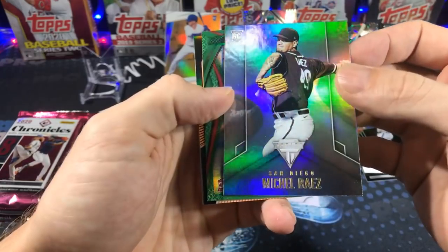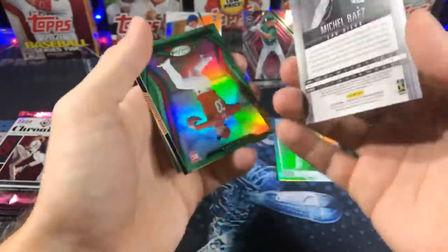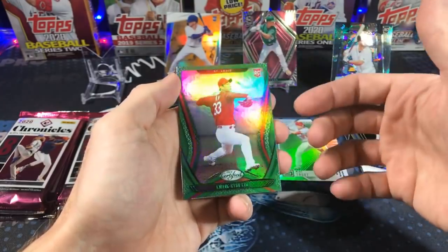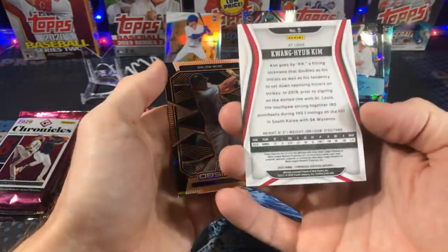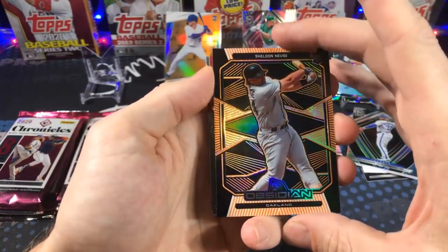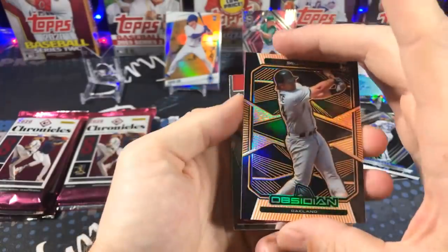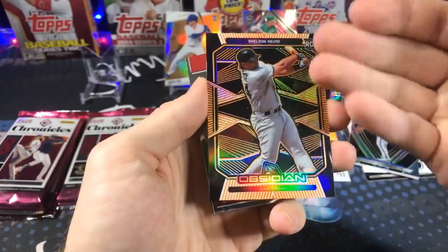We've got a Titanium rookie, Michael Baez. Another thing about the Chronicles that I enjoy is usually the checklist is really good. Not a whole lot of scrubs to talk about. Obsidian. Yeah, these are awesome cards too. The Obsidian, that one's numbered to 50. 4 of 50. Sheldon. Look at that. The glisten. Looks like orange.